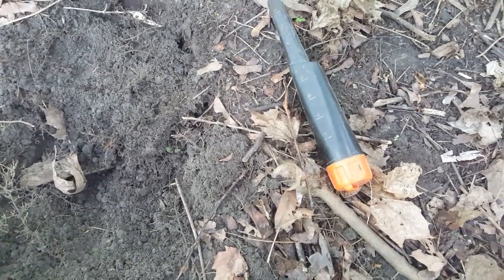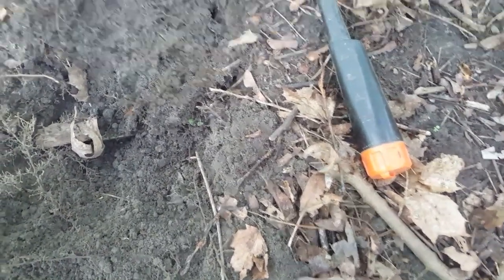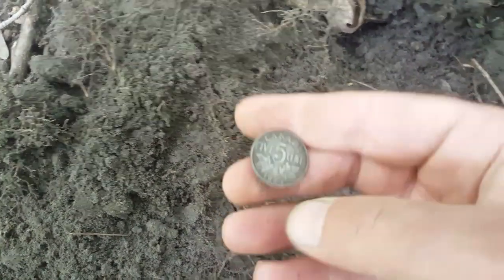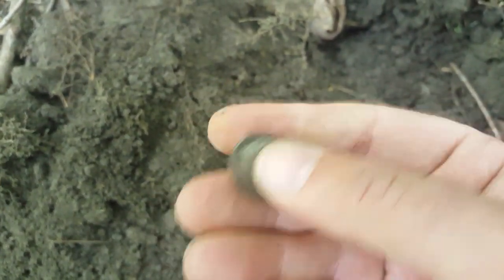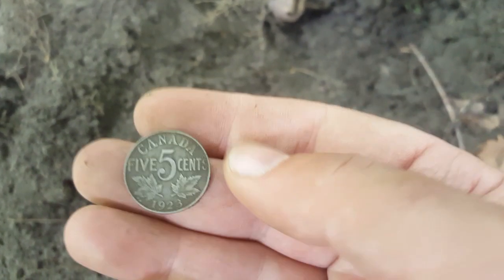Elizabeth quarter, young Elizabeth quarter. I mean, not quarter, sorry, penny. Pretty crusty, and after more pinpointing, my first this year, George V nickel, and it's in nice condition too. I like getting these nickels.